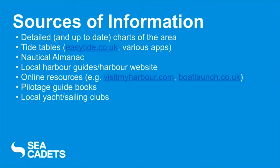Local yacht and sailing clubs. So if you're a member or you've got a friend there, obviously if you ask them, most of the time they will very happily tell you about their harbour and their locality and what the different opportunities are. So that sort of local knowledge, local contact thing is always worth using.